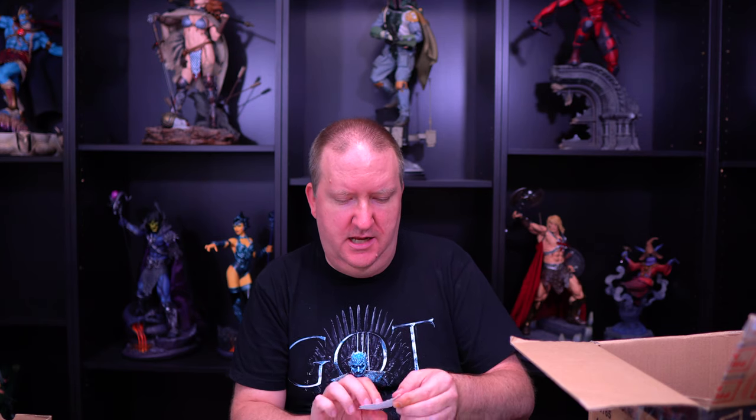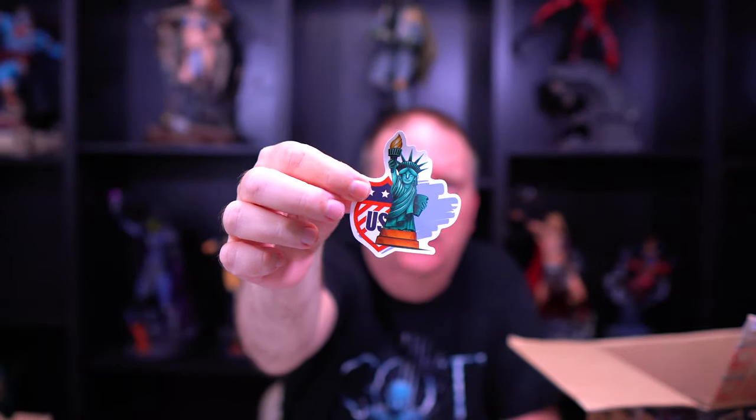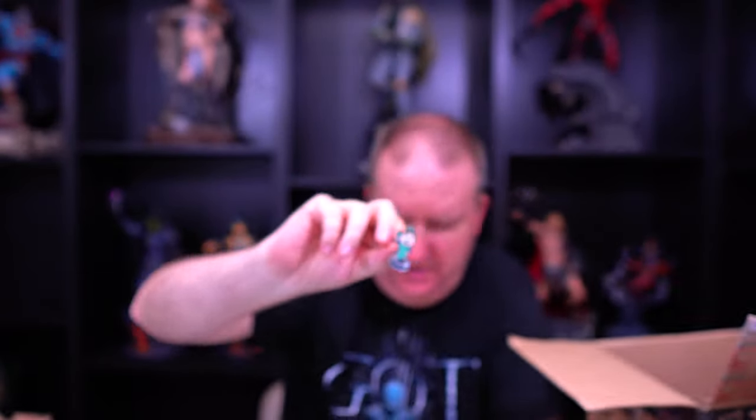Oh, we got a few cool little things in here. You got a New York sticker. I asked him if he could hook me up with a little bit of New York stuff. So that's cool. You got a little New York Statue of Liberty sticker. A little Statue of Liberty keychain. And this is super cool. This is an Independence Day little Statue of Liberty, but it's like a baseball. So that's awesome. That's very cool. Love that.